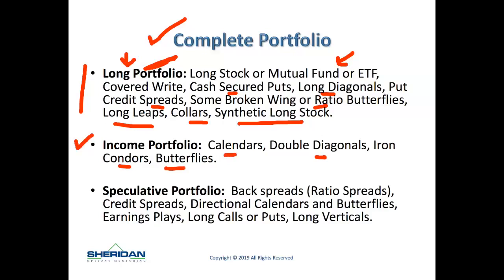Long portfolio are neutral to bullish strategies that I'm going to put on every week, every 2 weeks for the next 10 years. Income portfolio is more range-bound trades based on some considerations, which I'll mention in a few minutes, and some indicators, and we'll put these on every week or every 2 weeks or every month, and these are range-bound strategies. And then the speculative portfolio, that's where you wake up in the morning.